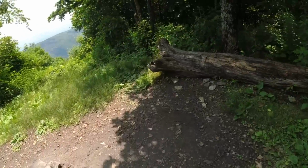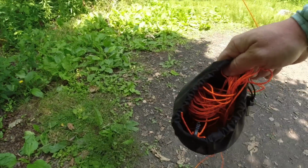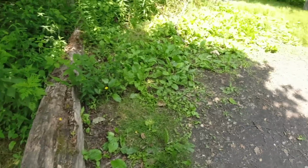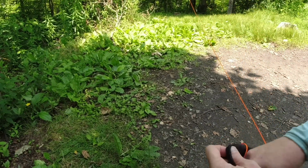And we're going to take another look at this view before I go. It's a shame it's so kind of hazy today. Last time I came up here, actually, I operated, I think, from this log, very conveniently placed log. So here we go.